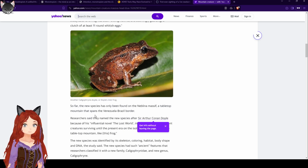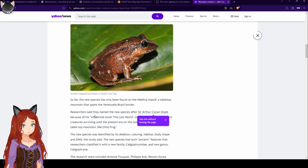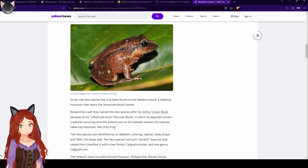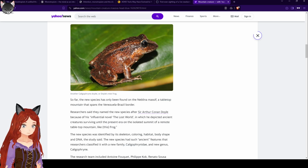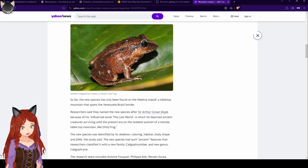So far, the new species has only been found in the Neblina Massif, a tabletop mountain that spans the Venezuela-Brazil border. The researchers said they named the new species after Sir Arthur Conan Doyle, of Sherlock fame, because of his influential novel The Lost World, in which he depicted an ancient creature surviving until the present era on an isolated summit of a remote tabletop mountain, like this frog.